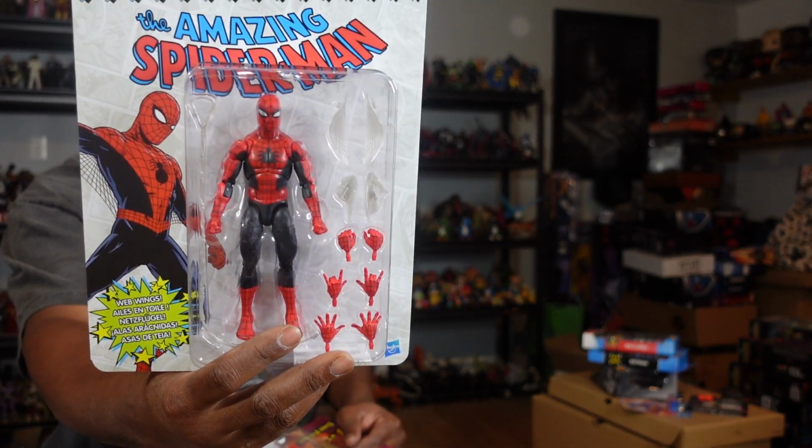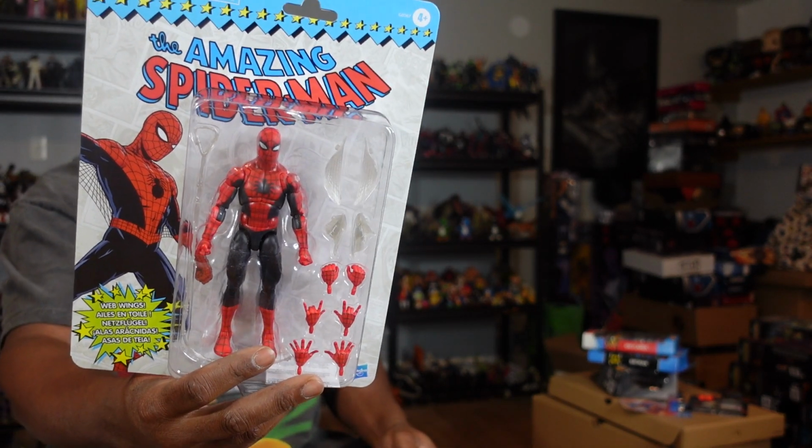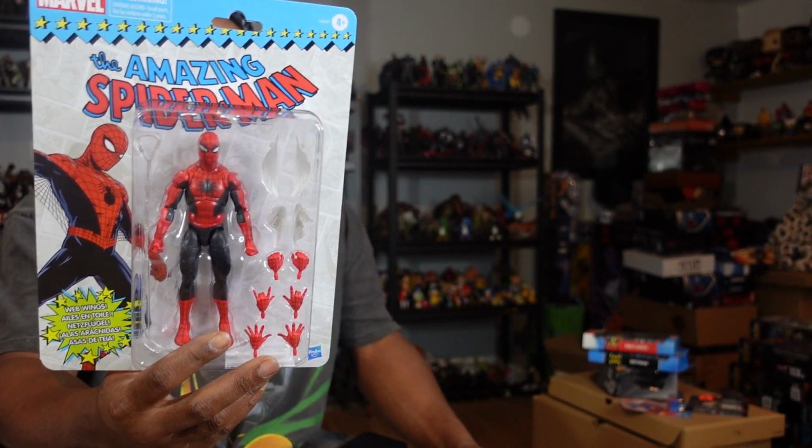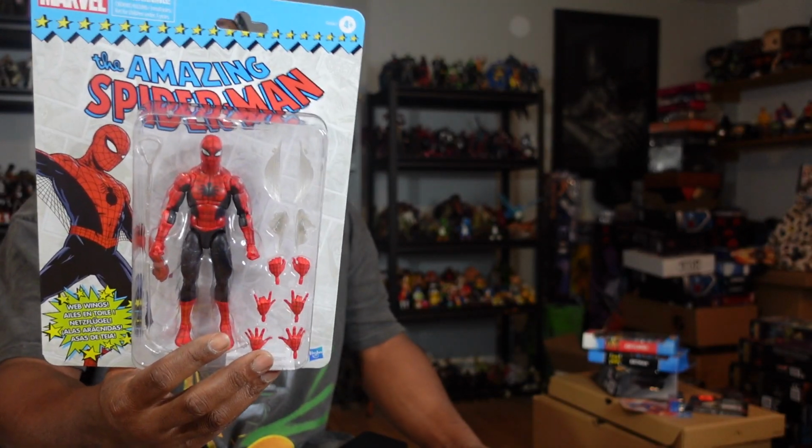You get plenty of hands. He's got the original Spider-Man suit. I don't know about the webbings on the arms. I always thought those suck. But he actually has the blue symbol on the back, which I wouldn't have paid attention to something like that. But I like it. It's cool. I like that it makes it stand out from the other one.